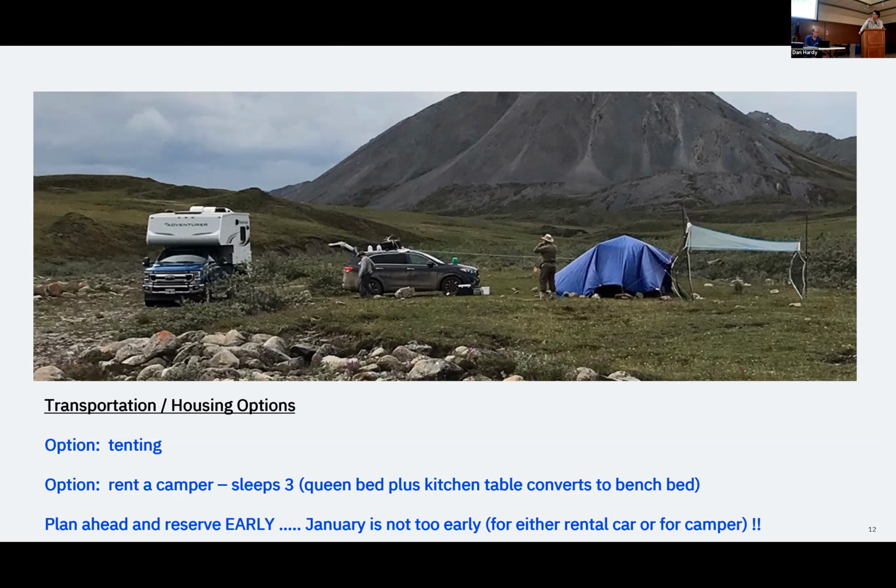So there's 2 options. One is tenting and one is to rent a camper, right? It sleeps 3, et cetera. And both times that I was in the Arctic, we rented the truck and it was the camper, and it was really good. The other thing is plan ahead. You call in February, that might be out already, right? So that they make all their money renting stuff in basically May, June, and July.